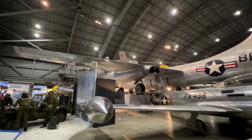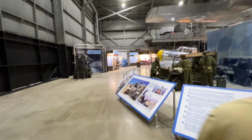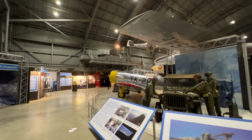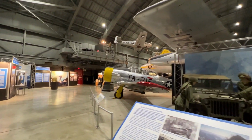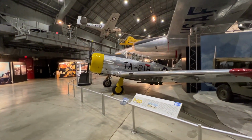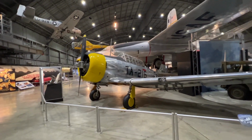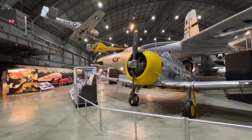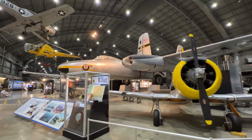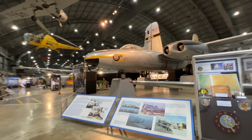This jet up here, we'll have to walk around here now. This is a T6 Mosquito. I think maybe it had been an early trainer, or they used it as one. The twin engine jet up top, let's see what that is. I don't recall from memory.